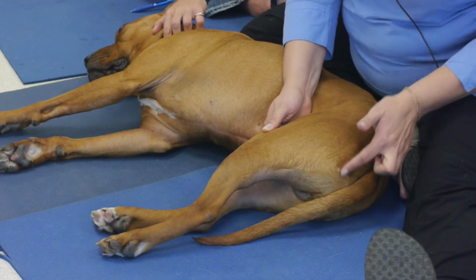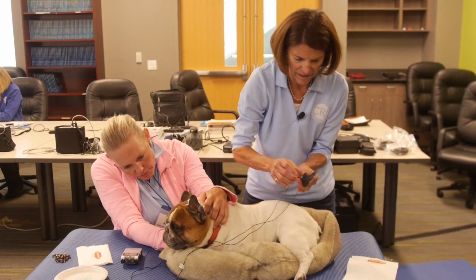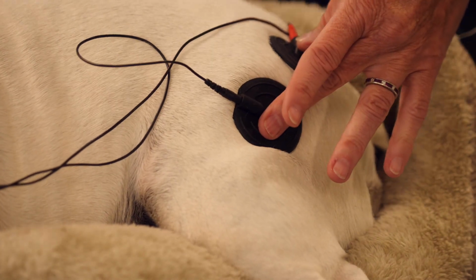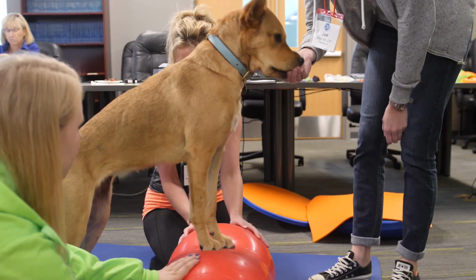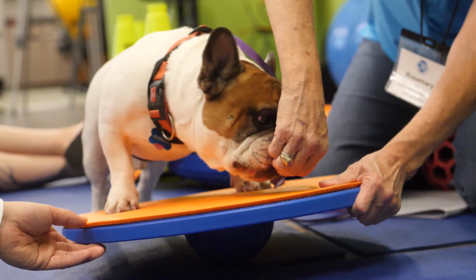And then we talk about the wide variety of rehabilitation therapeutics, all the way from the importance of manual therapy to some of the modalities that can be used, such as laser and ultrasound, and then therapeutic exercise and getting these dogs back healthy and fit and able to do their sports again.